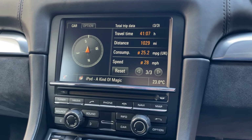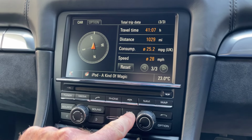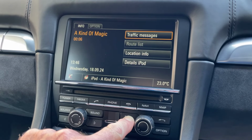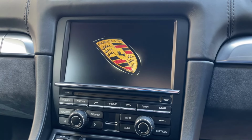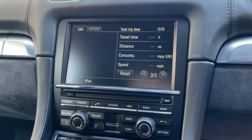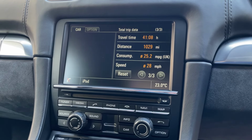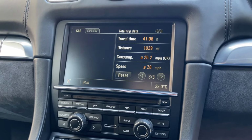So go to the car menu. There it is. And basically just press and hold for 10 seconds the info button, and this will literally reboot the computer, and you'll know you've done it because after 10 seconds you'll get a special screen. It's the Porsche crest, and that is the system booting up. It's quite a nice graphic actually, isn't it? Reminds you what car you've bought, and it'll eventually repopulate all the various menus. It'll find the iPod, it'll just get itself sorted out. So if you need to reboot for whatever reason, if your PCM's having a hissy fit, press and hold the info button for 10 seconds and it'll do that for you.